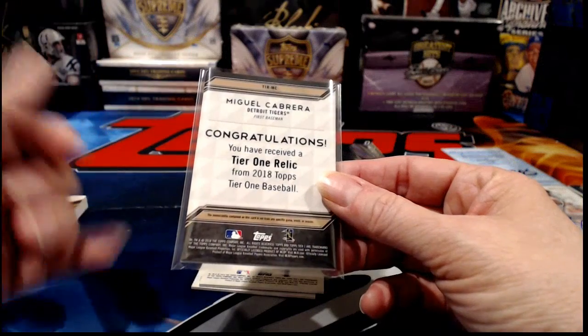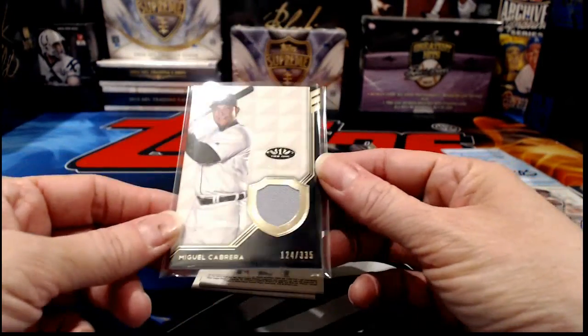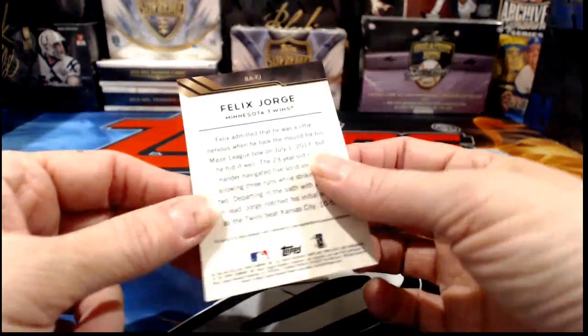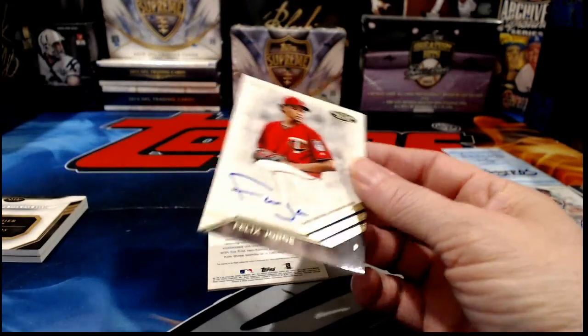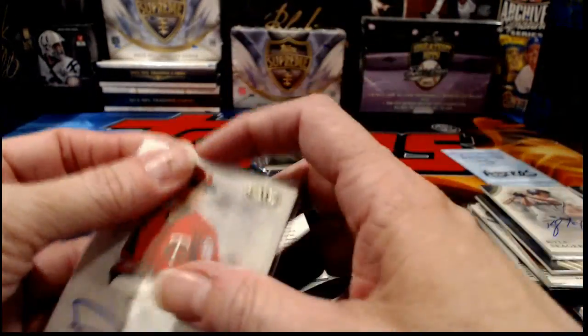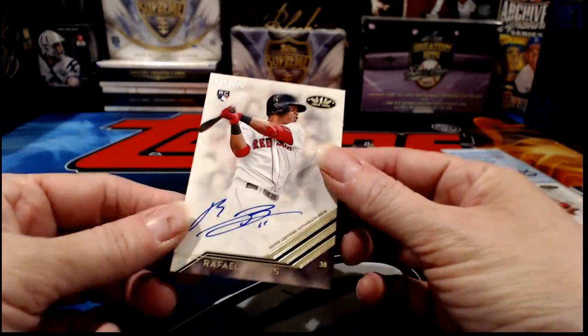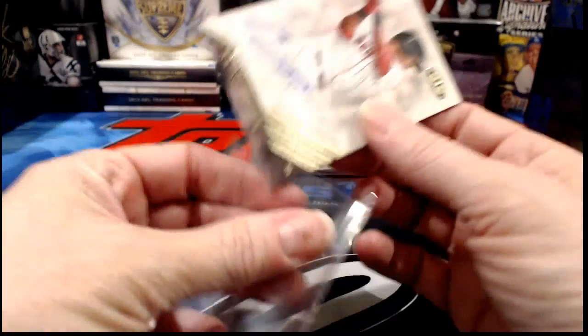Little chipping and stuff, mostly noticeable in the upper left on this one. Miguel Cabrera for the Tigers to 335. And the Twins with another hit. Felix is numbered to 275. Red Sox, a nice little Devers, numbered to 275. That's an excellent little rookie hit there for the Red Sox.